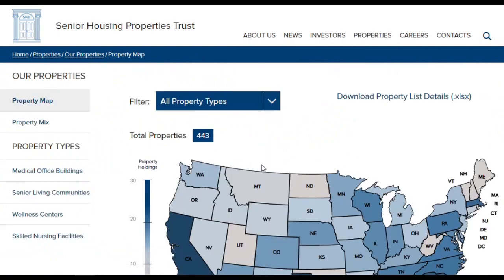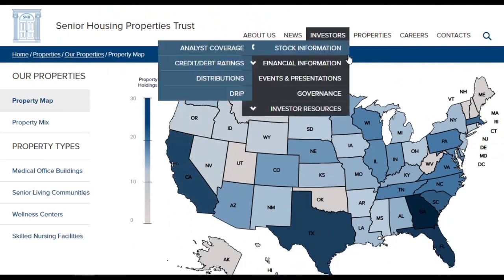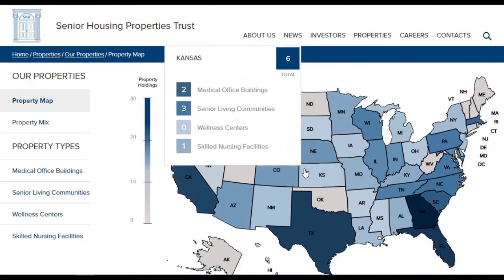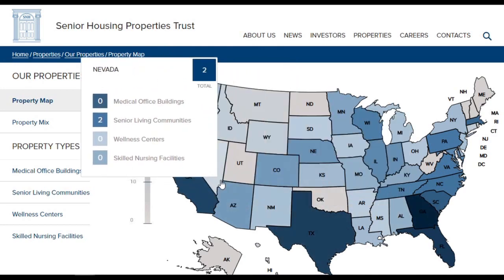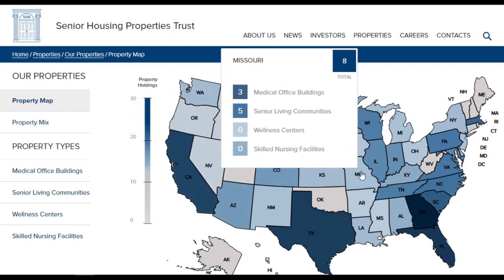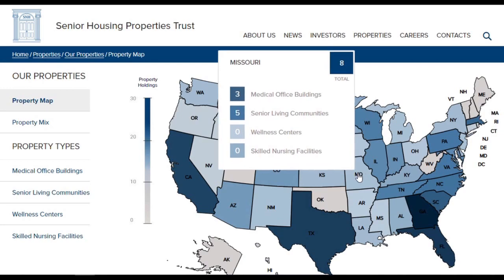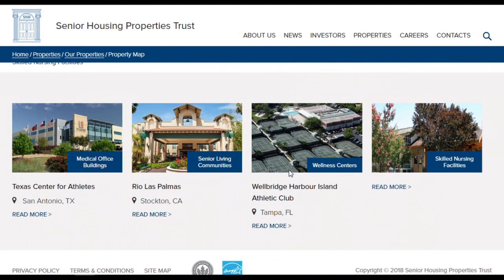So the impressive thing here, guys, is when you take a quick peek, you're going to notice they have 443 properties all across the U.S. They built this nice little map, beautiful website, by the way, for showing their assets and how they're spread out and where they are most dominant and what they offer. Their basic things they clearly offer are senior living communities, medical office buildings, wellness centers, and skilled nursing facilities, which seems like a nice diversification.